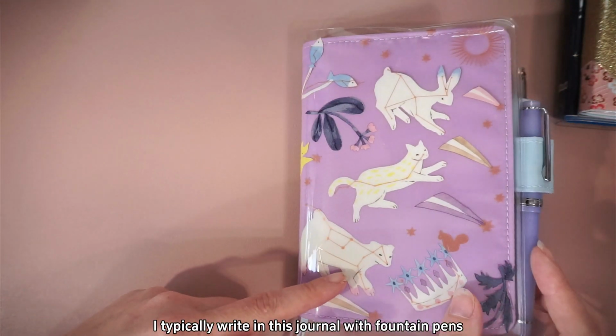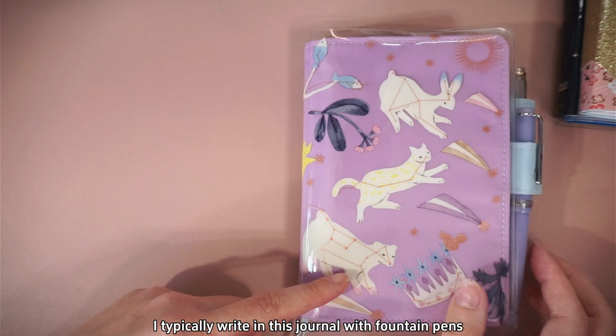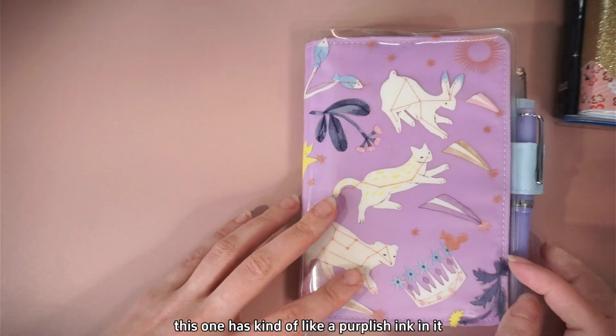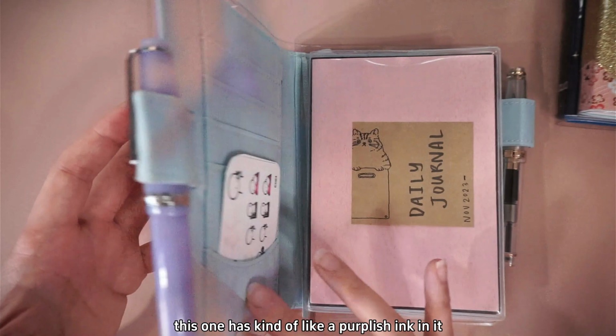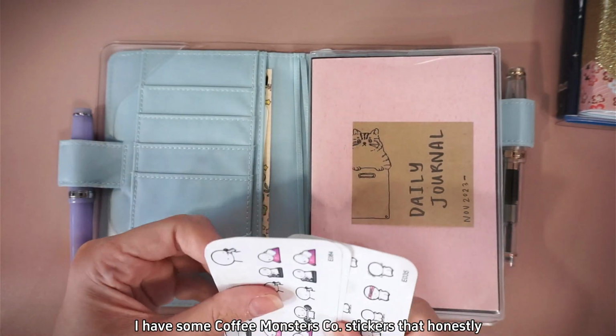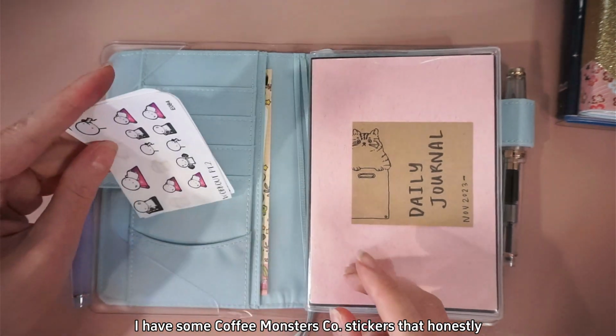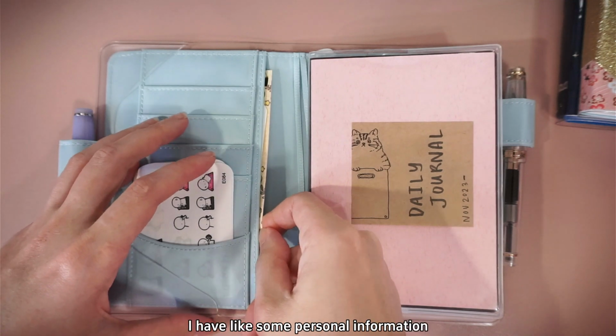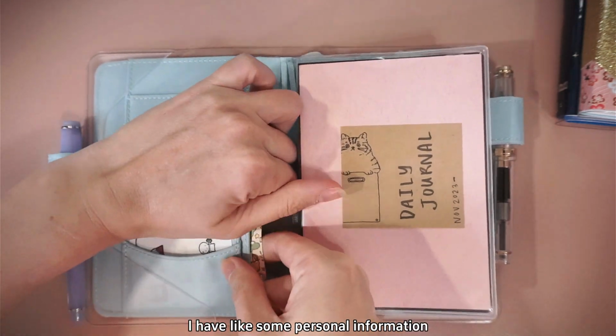I typically write in this journal with fountain pens, and these are cheap fountain pens from Amazon as well. This one has kind of like a purplish ink in it, and this has black. In the front, I have some Coffee Monster Co. stickers that honestly I don't use that much. And then in this flap, I have like some personal information.